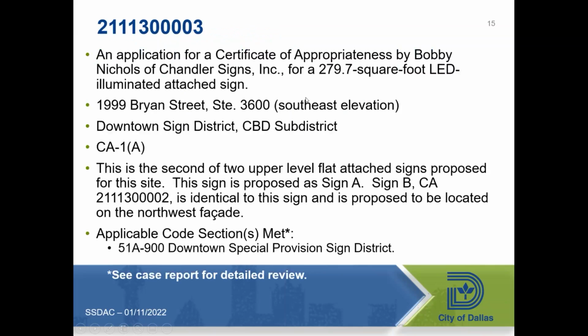This is case number 21113-00003. It's an application for a certificate of appropriateness by Bobby Nichols of Chandler Signs, Inc. for a 279.7 square foot LED illuminated attached sign. Again, the site is 1999 Bryan Street, Suite 3600. This sign is on the southeast elevation. It is in the downtown sign district, central business district, sub-district. The zoning is CA1. This is the second sign of 2 upper level flat attached signs proposed for this site. This is proposed as sign A. We just looked at sign B, the previous case, and it is identical to that sign. It does meet all applicable code for the area.